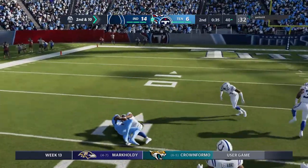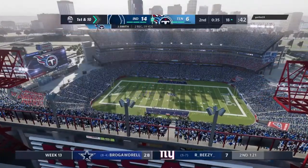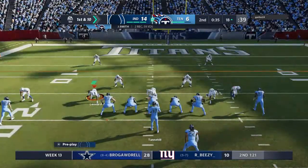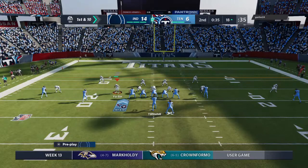Smith catches left side. And they'll get him to the ground. He has another 1st down at the Colts 18. The Titans going to use the first of their timeouts as the clock will stop with 35 seconds to go in quarter number 2.